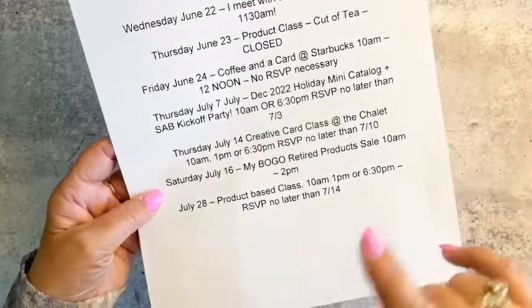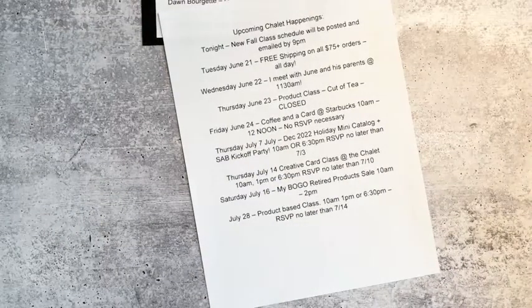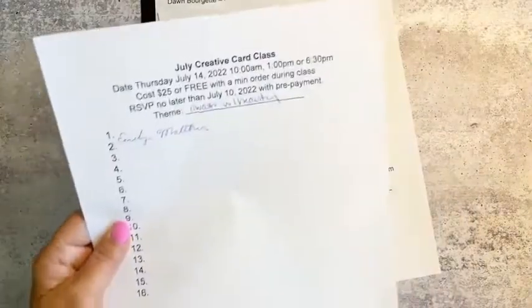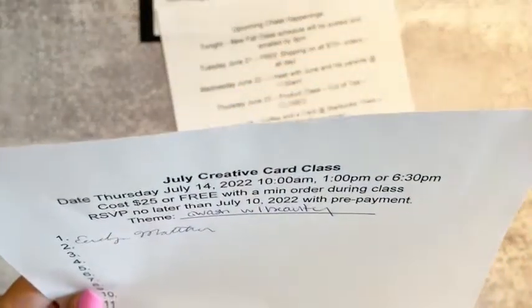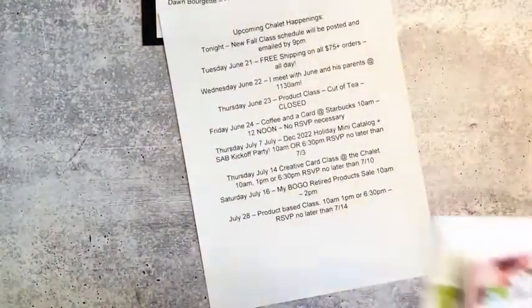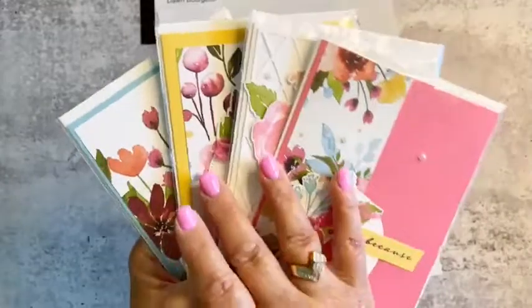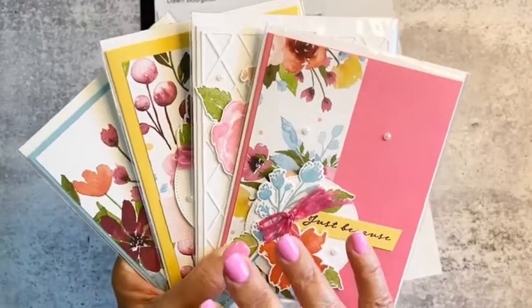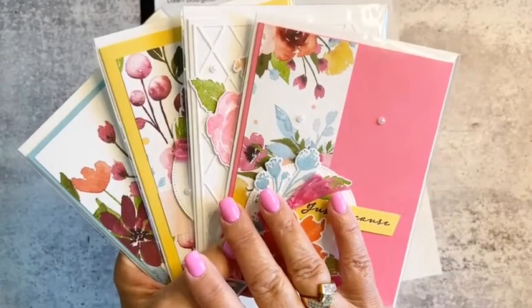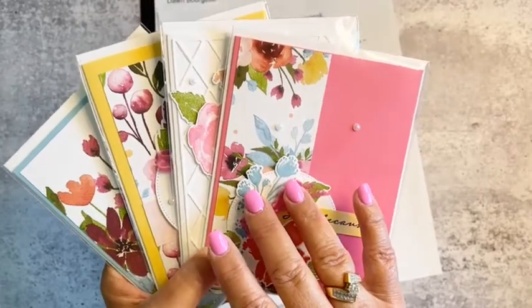Oh, actually, I skipped something. Let me show you guys. I got so excited I forgot to put down my July creative card class is July 14th, which is right before the BOGO. And these are the cards that we're going to be making. You'll get to see all of them better if you come to class. So this is July 14th on Thursday, 10 a.m., 1 p.m., or 6:30 p.m.